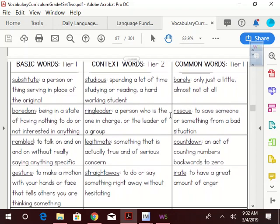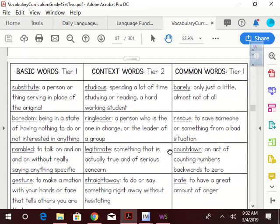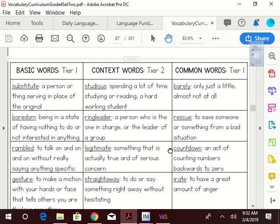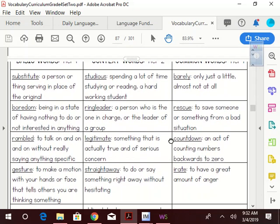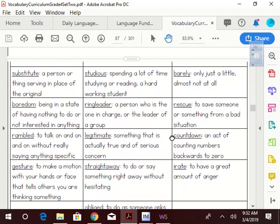Barely, only just a little, almost not at all. How many of you have barely done something before, right? I barely touched him. Your little brother or sister starts crying. I barely touched him, right? Rescue. Rescue. To save someone or something from a bad situation. Right? We know what rescue means.